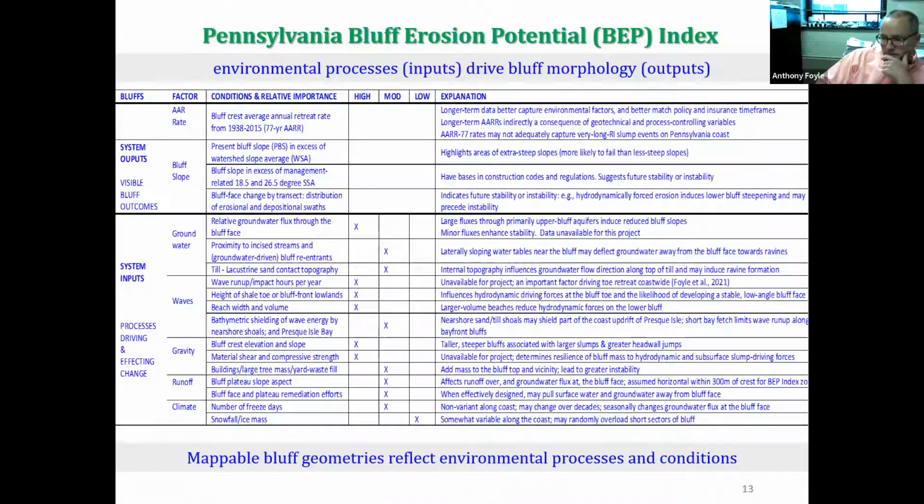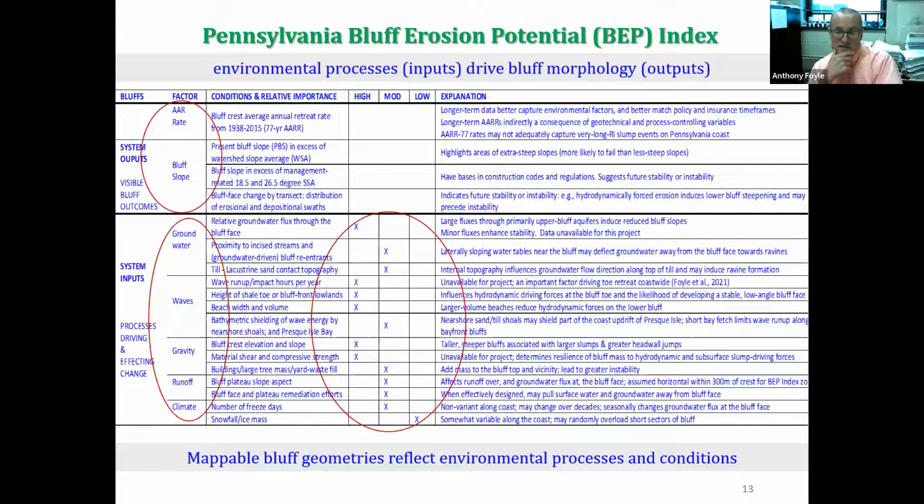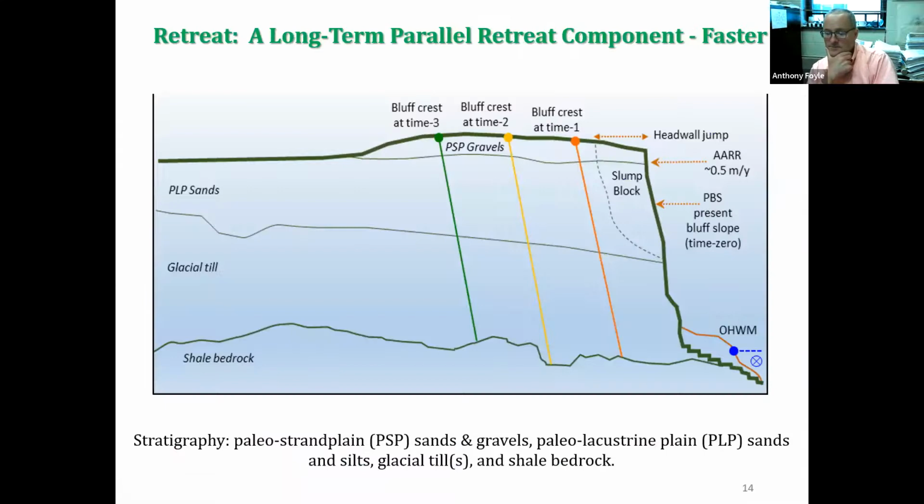So I mentioned there's a lot of text on here, don't worry about it, but what we're saying in our index is that we've got these system inputs like groundwater, waves, gravity, runoff, and climate that drive bluff retreat. And they all have relatively different importances, just schematically shown here. They've got a lot of importance or some moderate amount or not much. And then they result in the things we see on the bluff slope, the retreat rate in particular. So that's our linkage between geometry and natural processes that we use in this index.